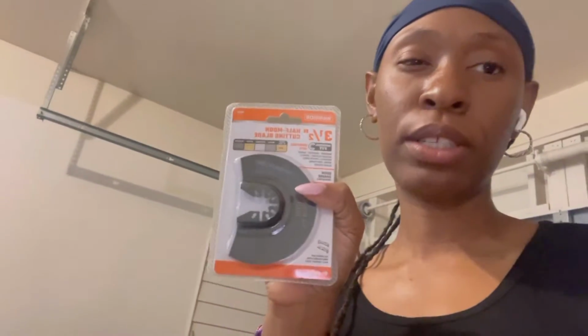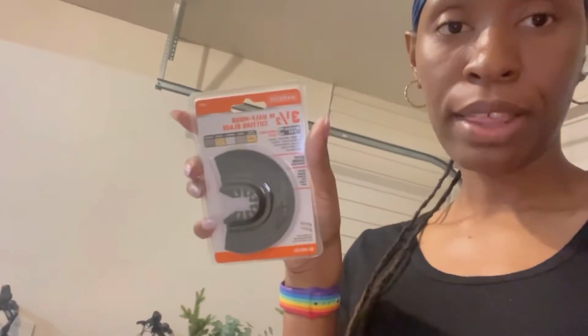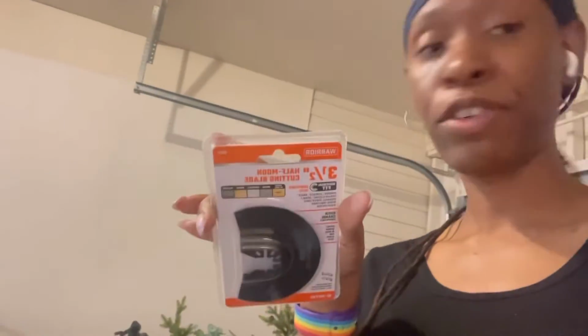So I went back to Harbor Freight and I told the guy what I was trying to cut, and he suggested I use this. It was very irritating because this one thing was $10 and that pack of three was five something. I don't even know why, but whatever. So I'm gonna try this and see if it worked.